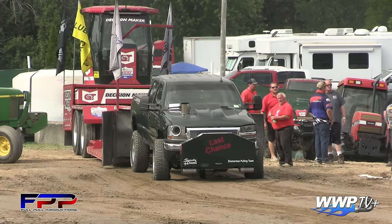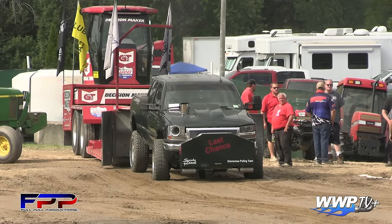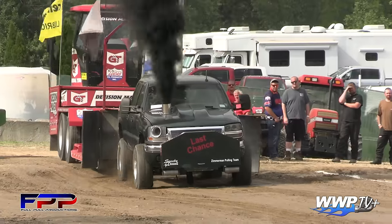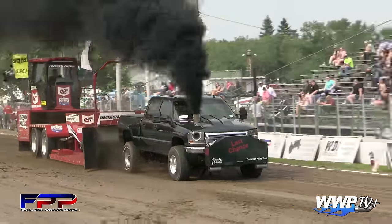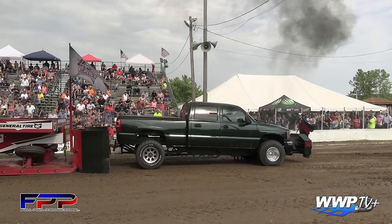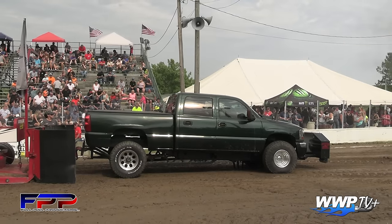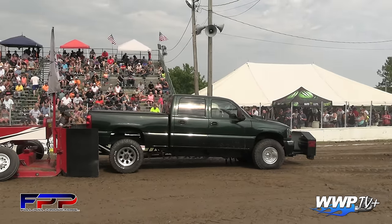One of the safety measures they checked during tech inspection before these vehicles go to the sled. All right, here we go, fans. GMC left in. Give a nice round of applause here, the Last Chance, and Lester Graham. And for a guy that's not used to driving that truck, that's not bad at all. 304.96 for Last Chance.